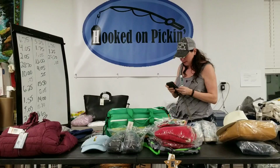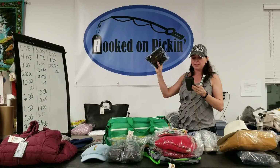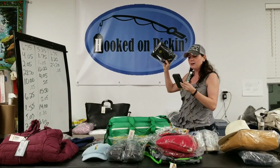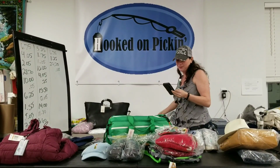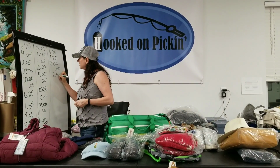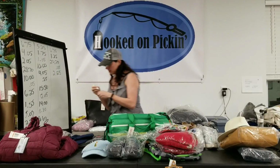All right, the next item I have is a Hot Shapers belt, and this is like one of those ones where you squish yourself in while you're exercising and lose weight. This cost me $1, and so my earnings were $3.25. $2.25 are my in-pocket profits.